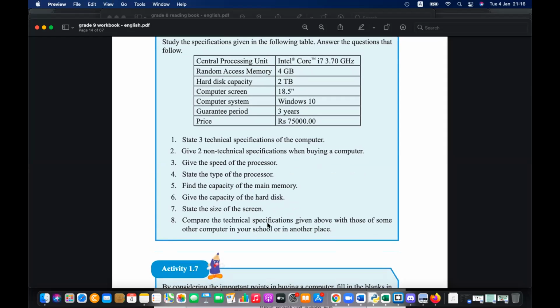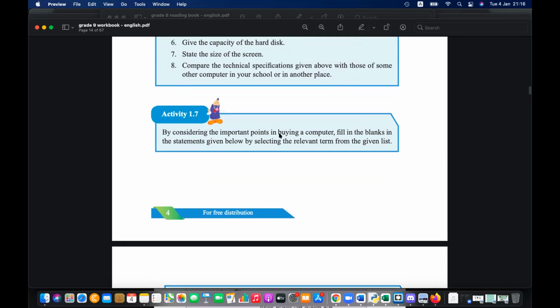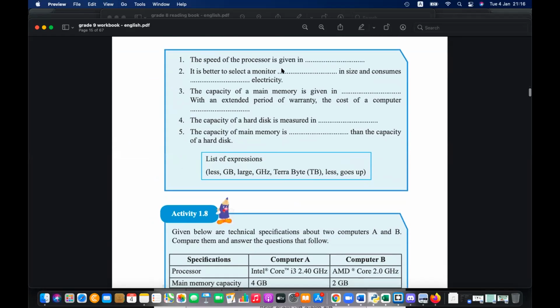Okay. Compare the technical specification above with some other computers in your school or on the place, right? You have to compare this with others again. Then, by considering the important points behind the computer, fill in the blanks in the statements given below by selecting the relevant term from the given list. Okay, the speed of processor is given in gigahertz, GHz.